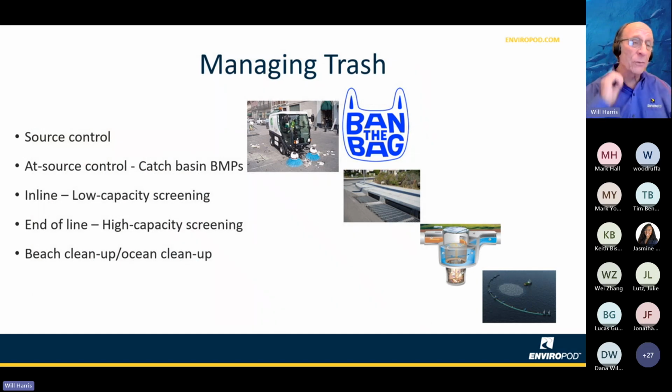In managing trash and runoff, there are a lot of different options out there. One, you can develop source control, which is basically what California and several other states did when they banned the plastic bag. Yeah, that works to some extent. It hasn't been that greatly successful in California. I'm not just offering my opinion; this is what has been reported by many of the organizations out there. But source control can be effective if it's properly managed and you have organizations to support it.